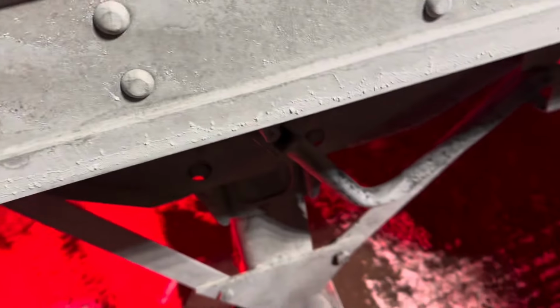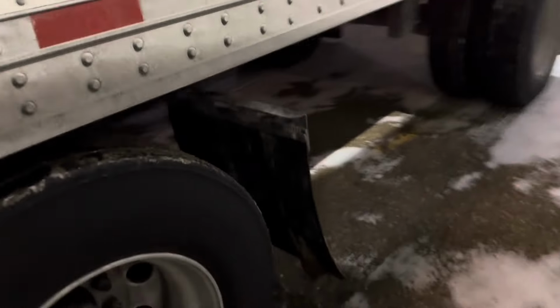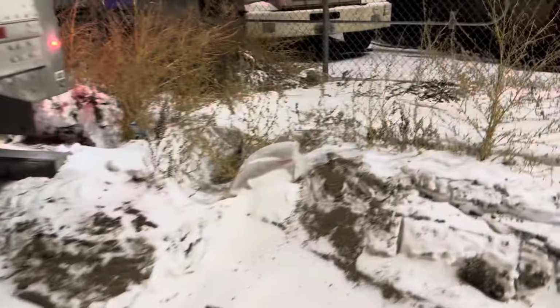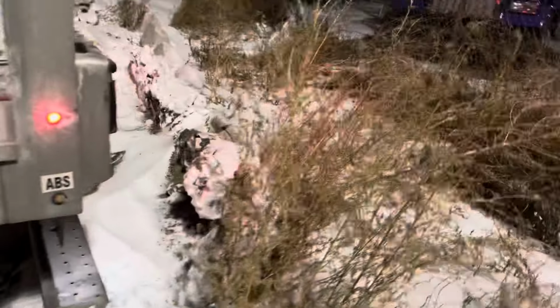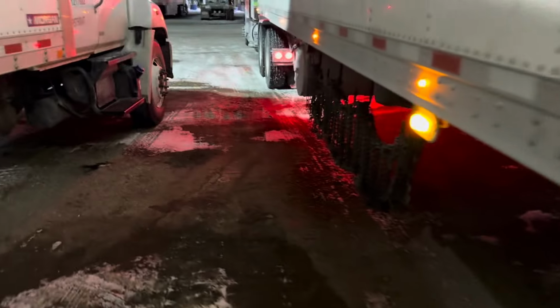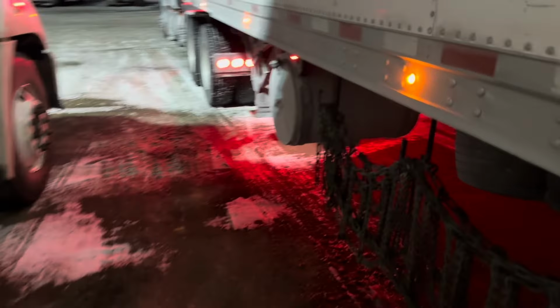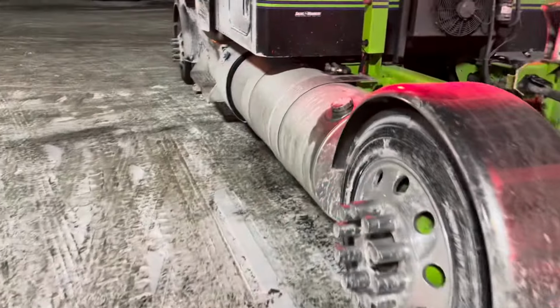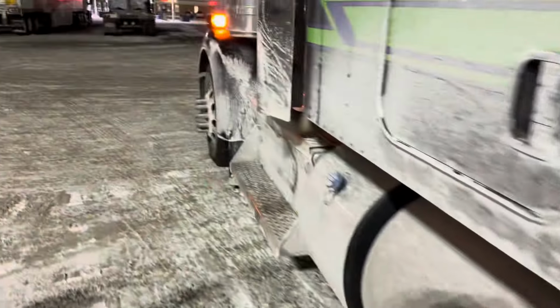Like I said, it's not horrible, but it's bad enough. And while I'm at it, I'm just going to do a little walk around here. I checked everything last night when I went to bed, so I just want to make sure that nothing is out of place. But yeah, that's my light bar now. And like I said, once I get it straightened out a little bit, cleaned up, it won't look bad, but it's not up to my standards.